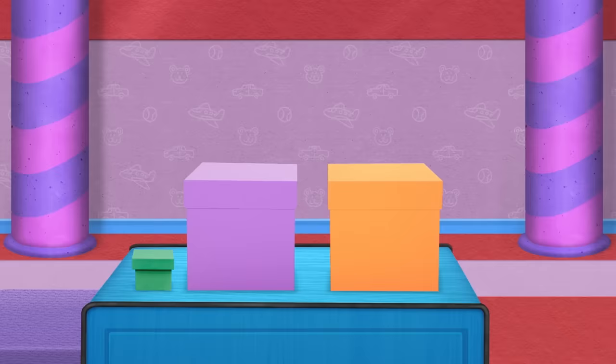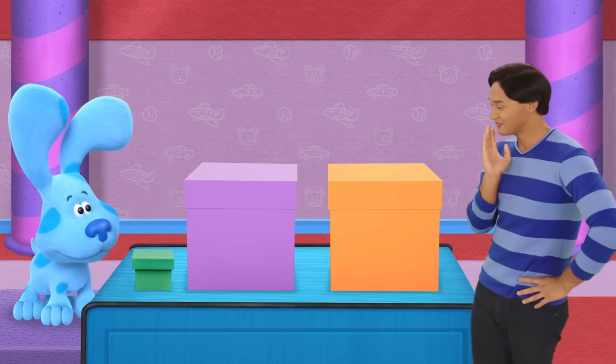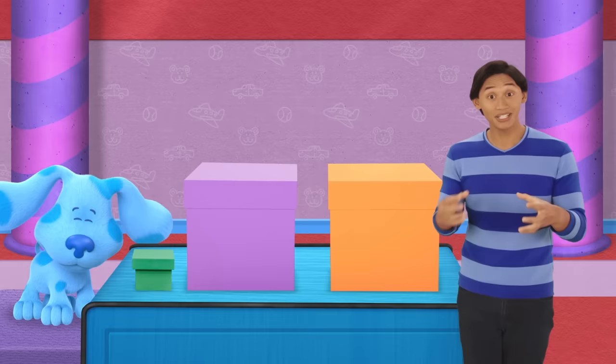Oh. I don't know which box the beach ball is in. Well, these boxes aren't all the same sizes. And the box would have to be big enough to fit a beach ball in. Okay, so which boxes do you think the beach ball could fit in? The purple and orange boxes. Oh, right! Because the green box is too little to fit the beach ball in.